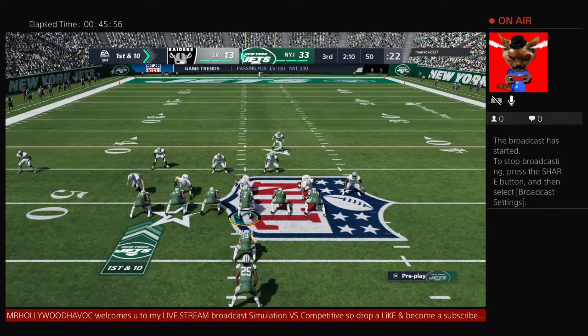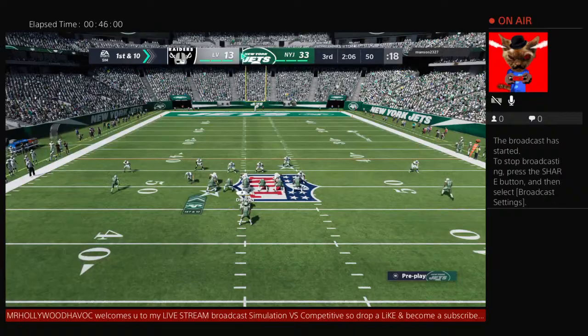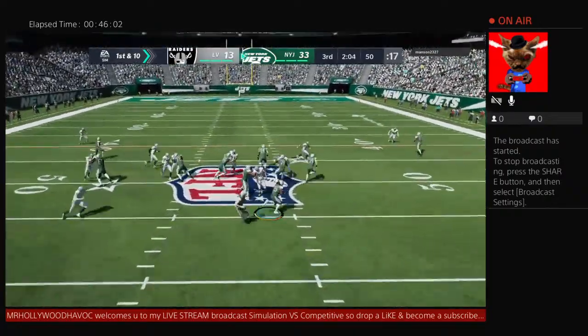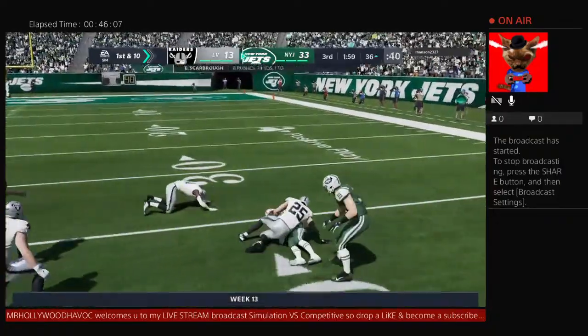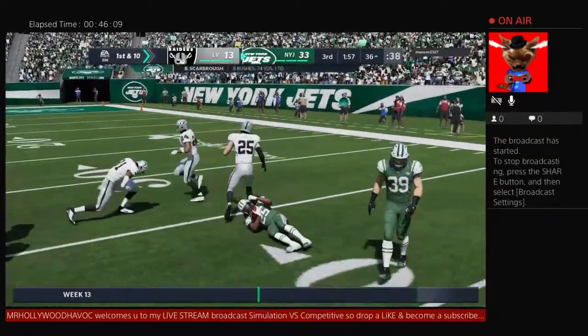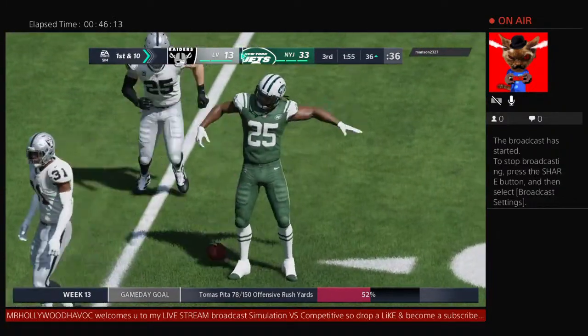44 to Mike. 44 to Mike. Check, check. Here we go. Here we go. Save. Now Scarborough. And he is tackled inside the 40, not quite to the 35. 14 yards is the pickup there at a Jet first down.